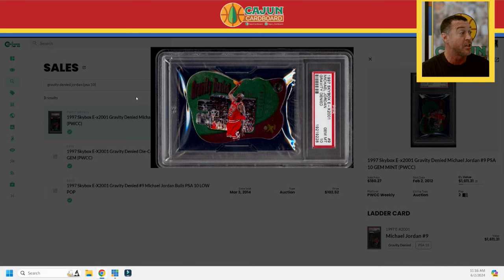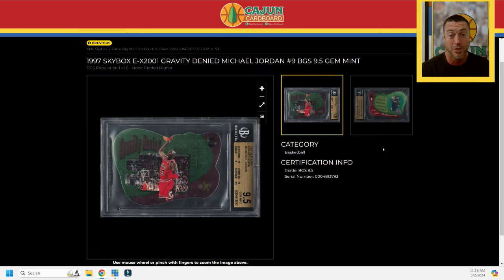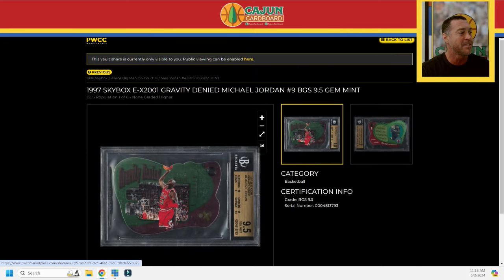A PSA 10, one of the 2 PSA 10 copies sold for $180 in 2012, which pisses me off. I wasn't collecting in 2012, but oh my God, I could have a lot less stress and anxiety in my life had I been collecting in 2012 doing what I'm doing. Unfortunately, I'm paying exorbitant high prices here.